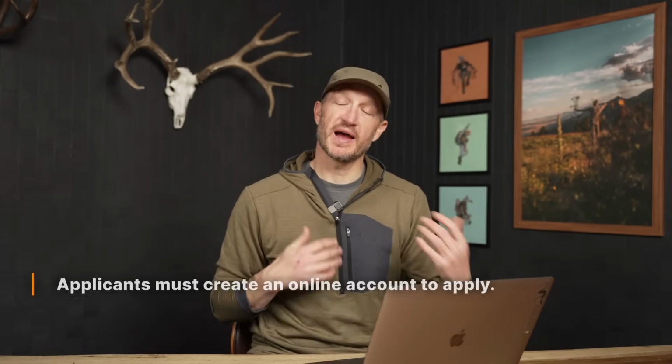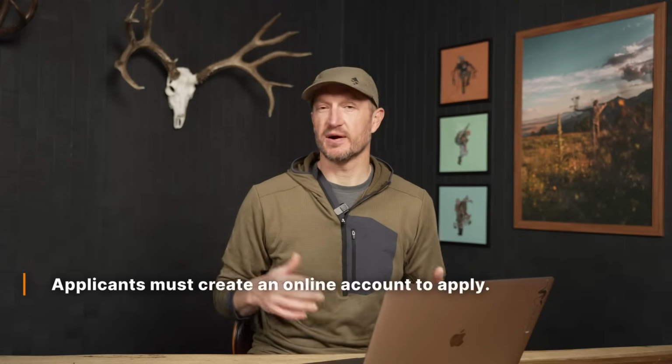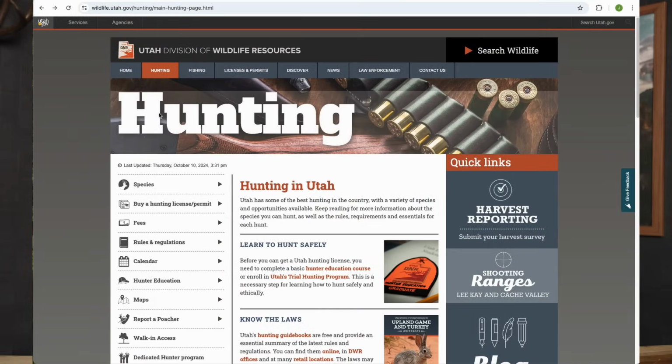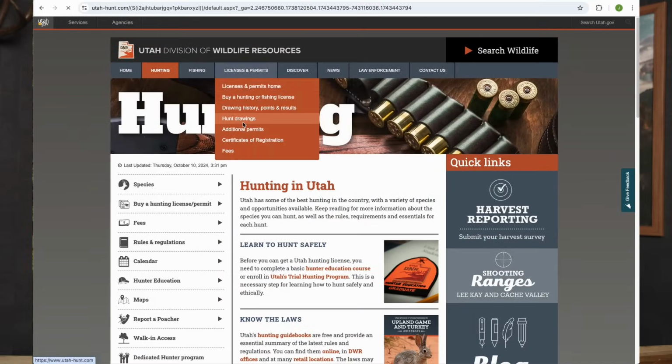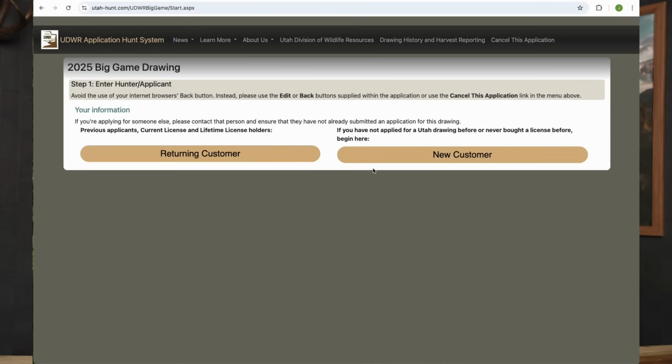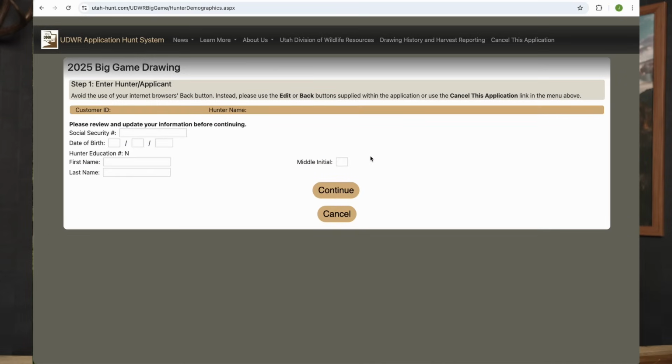In order to apply in Utah, you have to set up an online account, and I think that's the easiest way to do it. It's a simple process. You just jump in, create yourself an account. That's if you've never applied before. If you have applied before, you should have a login that you can just simply put in on their website. They have a link right on their homepage, and it's a pretty simple process to go ahead and get your application in the state of Utah.